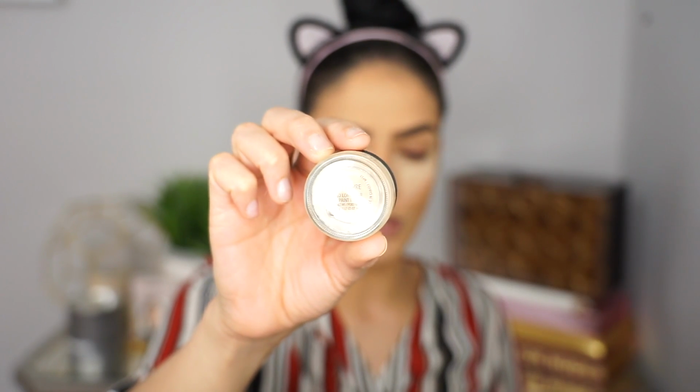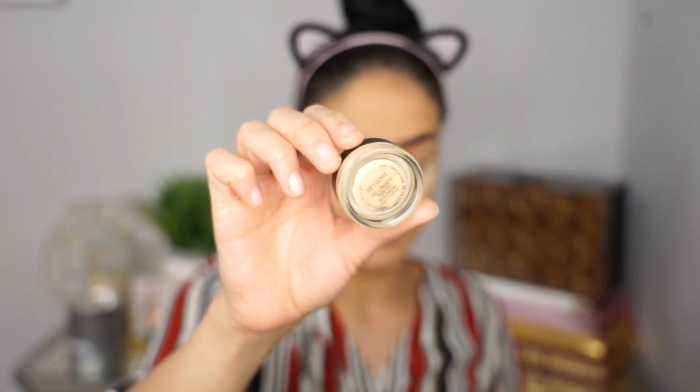Okay, so I'm just gonna go ahead and fill in my brows off camera and I'll be right back. Okay, so now that my brows are filled in, I'm gonna go in with my Soft Ochre Paint Pot by MAC Cosmetics. And I'm gonna use this to prime my lids.